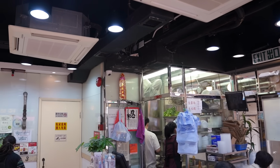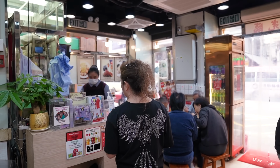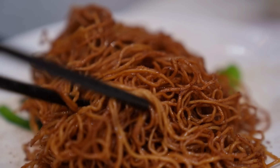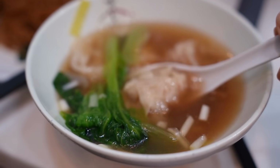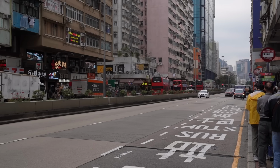A lot of these places that we go to, you don't really get the whole table to yourself. Depending on how many people are in your party, you might end up sitting with 2 or 3 other groups of people. You come in, you eat the food, and then you leave. That in itself is the experience, because you're just here for the food and not necessarily to stay and linger afterwards. So once you're done with the food, you go.